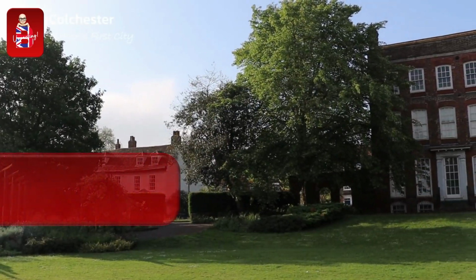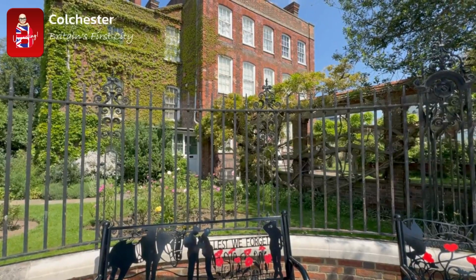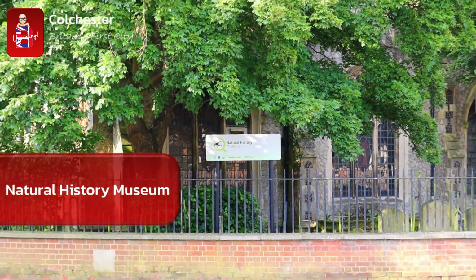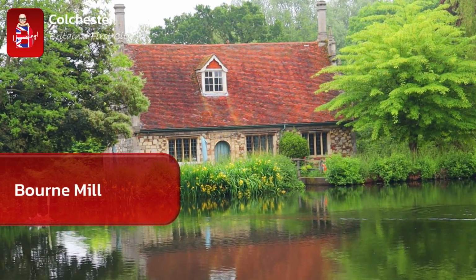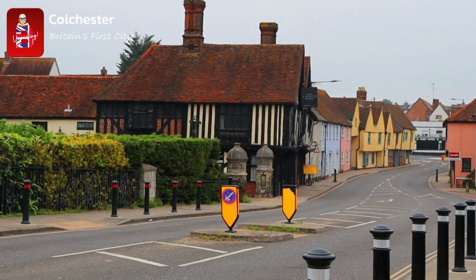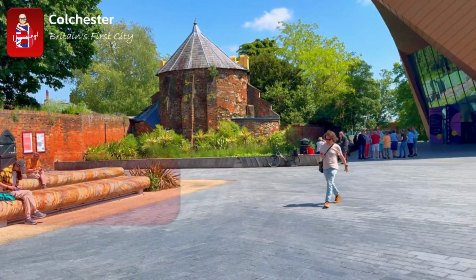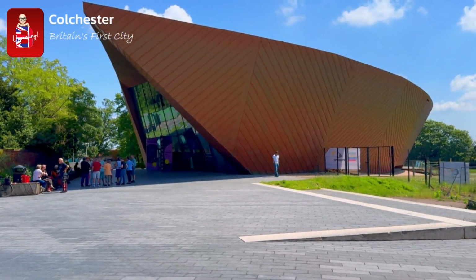Here's a few of the other things that you could investigate while you're in the city. Hollytrees Museum, which tells the social history of the city, is located in an impressive Georgian townhouse. I do love a bit of Georgian architecture. The Natural History Museum, located opposite the castle, does exactly what it says on the tin: natural history. Bourne Mill, owned by the National Trust, was converted from a fishing lodge to a mill in the 17th century. Once the scene of a bloody battle during the English Civil War in 1648, the old Siege House is now a bar and restaurant, but still has the 17th century bullet holes to attest to its bloody past. This imposing looking modern building is home to the city's First Site art gallery, which houses regular exhibitions and events. You can also get a coffee.